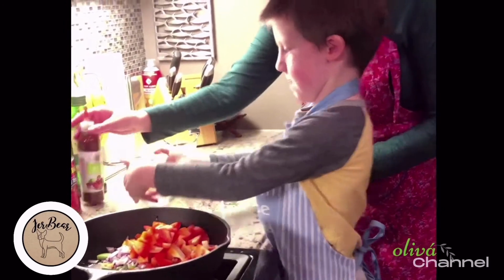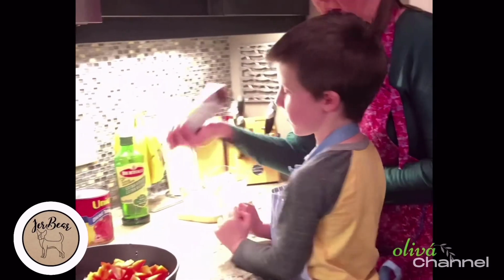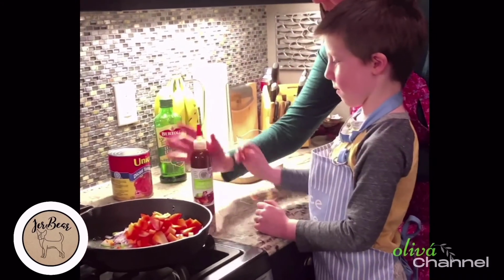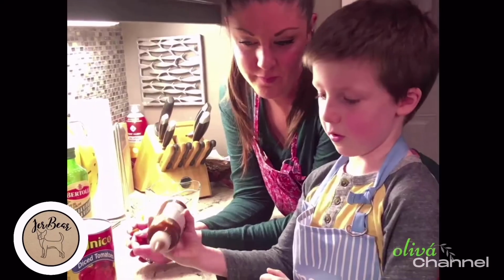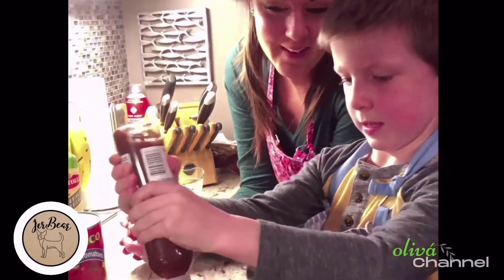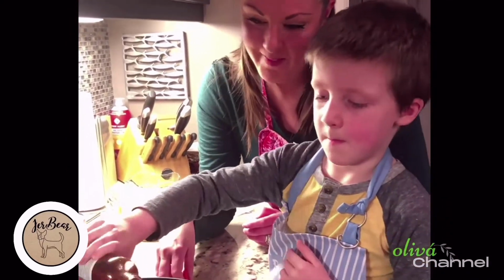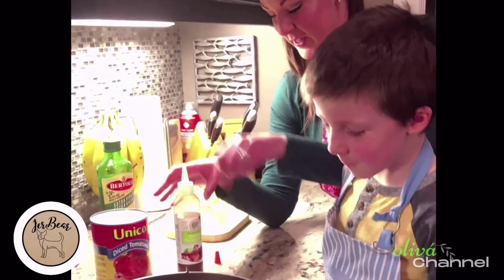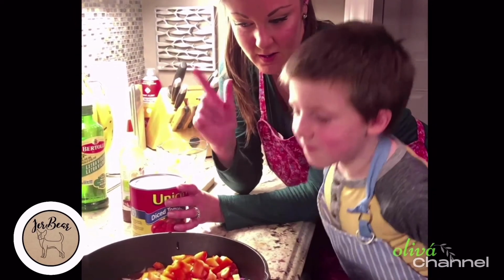All right, now here's the fun part. We're gonna take the really garlicky chili lime splash, and we're gonna add almost half the bottle because we're gonna simmer all the veggies with this and our diced tomatoes, and then we're gonna cook our chicken in it. We'll garnish at the end with a little splash too. And then we're gonna open this and pour that in and mix it all together.